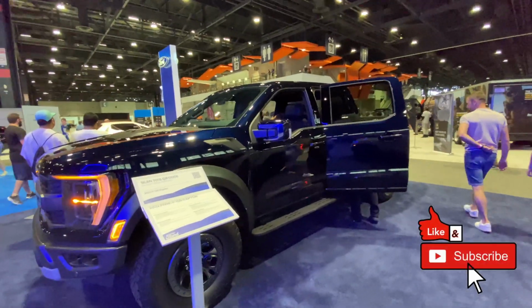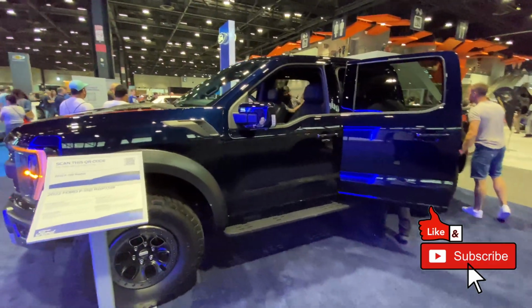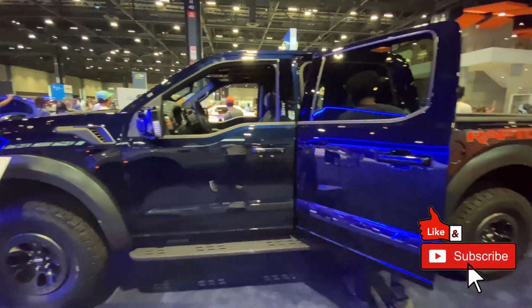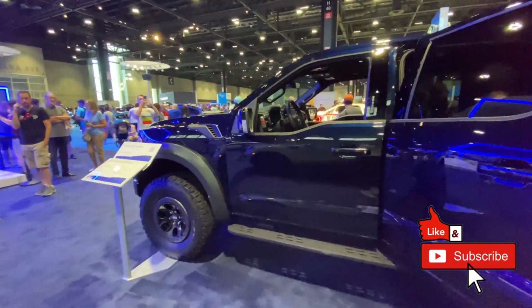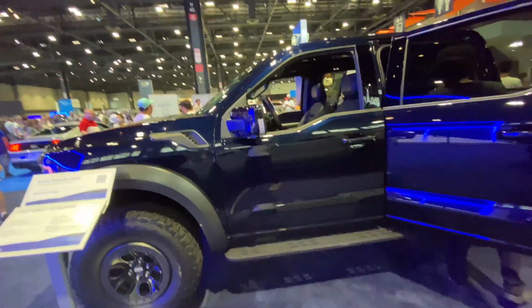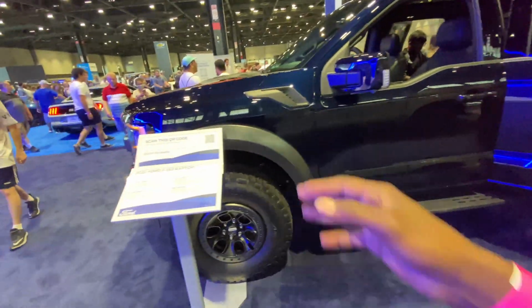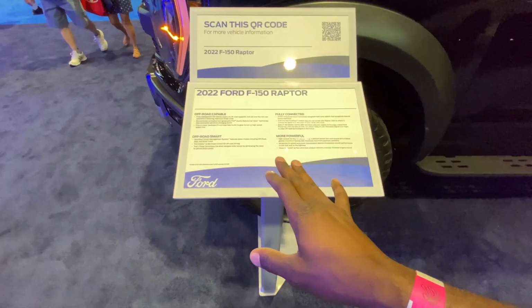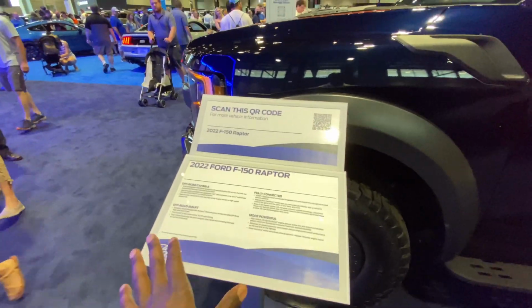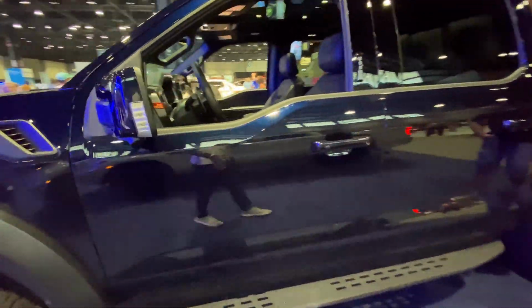All right, guys, another important vehicle for Ford. This is their F-150. This is a 2022 Raptor. This is the one that everyone thought that Ford was finally going to put that V8 engine in to better compete with the Ram TRX, and they did not. In fact, it's interesting here on the marketing information, they make no mention that it is a V6. Of course, everyone was hoping they would put a V8 in it.